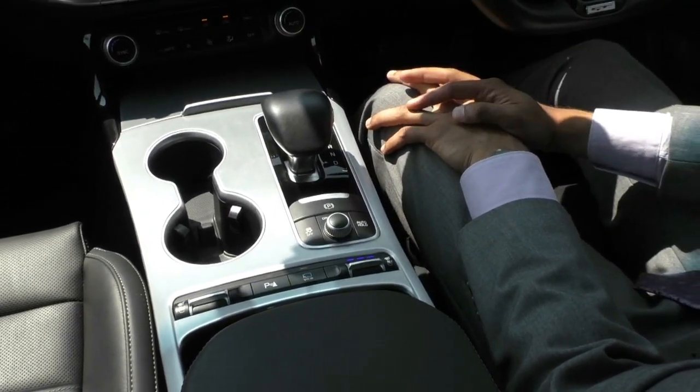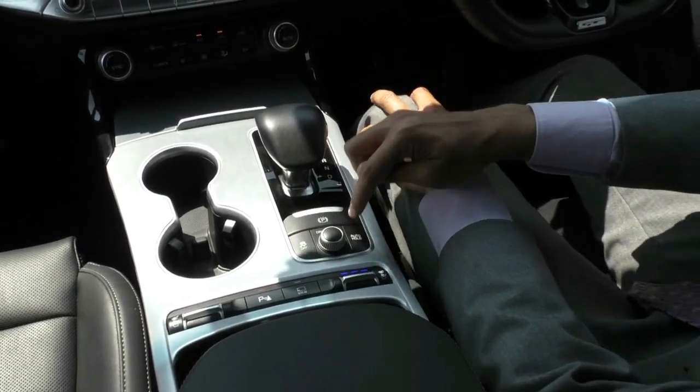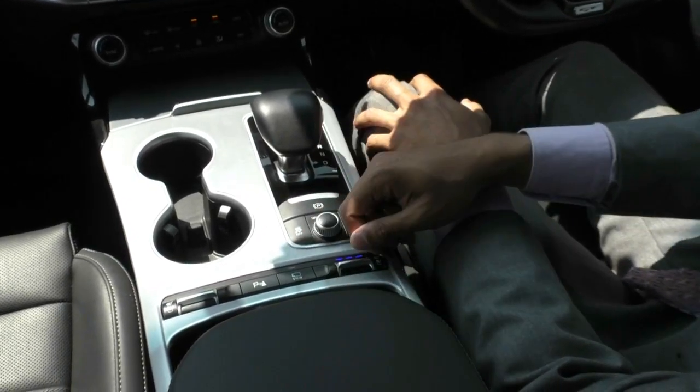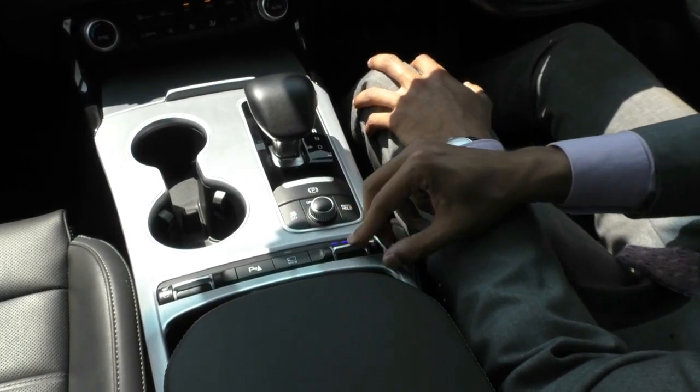I'm not going to demonstrate that in the video as you're not actually going to experience it, but it is controlled through there with this button and this button. So everything is here for your launch control. Just under that, got your parking sensors and your camera option. You can turn that off if you didn't want to use it, and you've got your heating and cooling seats as well for both driver and passenger.